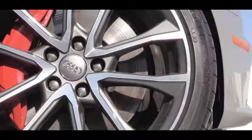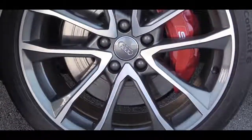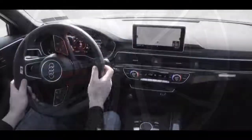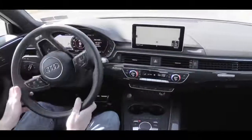To go along with that acceleration, braking is equally important. Up front, you will find 13.8-inch ventilated front discs. In the back, 13-inch ventilated rear discs. And as far as the braking feel goes, I've had absolutely no issues. There's no brake pedal delay or anything like that with the S4.